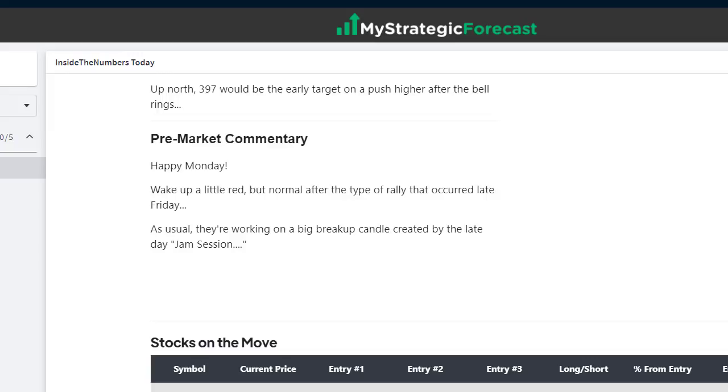Kick off Monday, happy Monday. Wake up a little red, but normal after the type of rally that occurred late on Friday. As usual, they're working on a big breakup candle created by the late day jam session. Now that's important more so than meets the eye at 9:30 in the morning. Remember that last sentence. As usual, they're working on a big breakup candle created by the late day jam session. What does that mean? That means that if they're going to eat time off the clock and work their way down the breakup candle, what are they going to do? They're going to likely run a test of the low of the breakup candle. Have we ever heard this before?